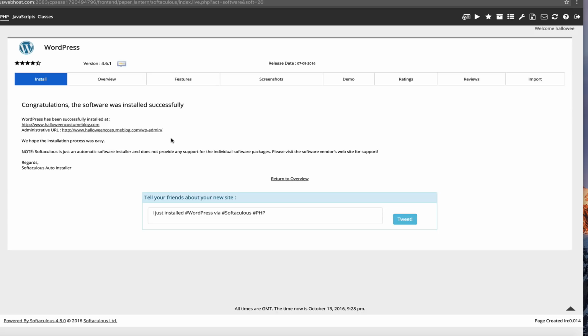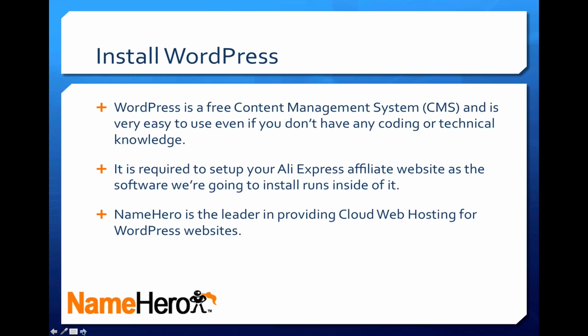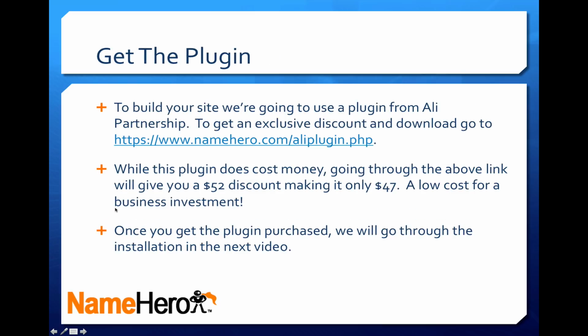So while we wait for the domain to propagate, we want to go into the next step of getting the plugin. WordPress is installed, hosting is set up, the domain is set up. So we're making great progress here. Let's go back. This is all completed, and the next step is to get the plugin.